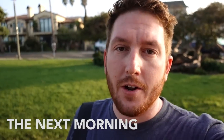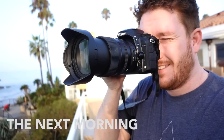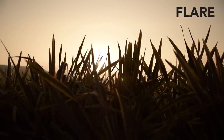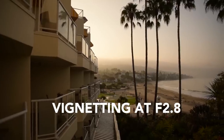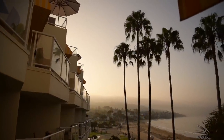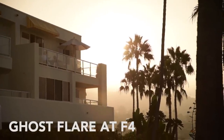It's 7 in the morning out here in Laguna Beach, and I'm taking the new Tamron 24 to 70 2.8 VC out for a little bit of a test run. The flare from this lens is handled super nicely. I actually really enjoy how soft the flare is here.